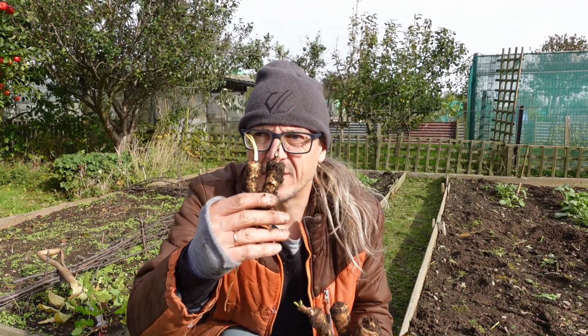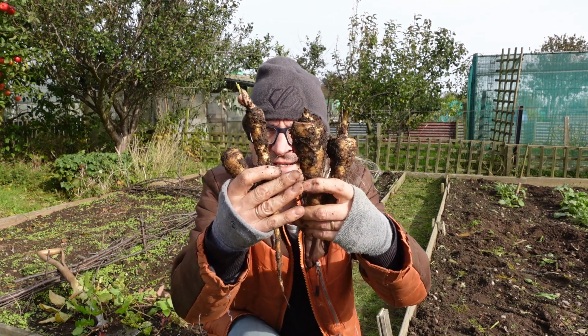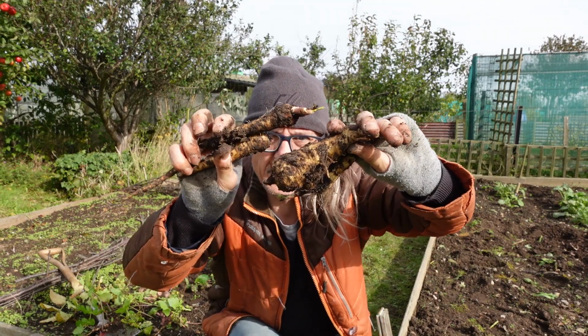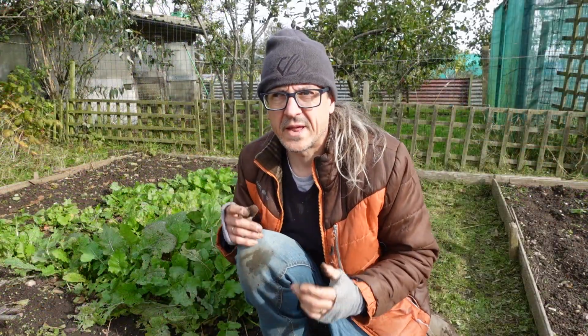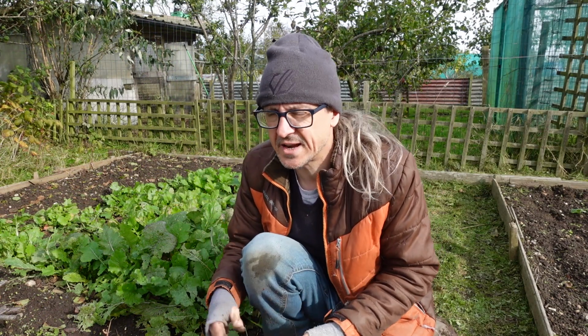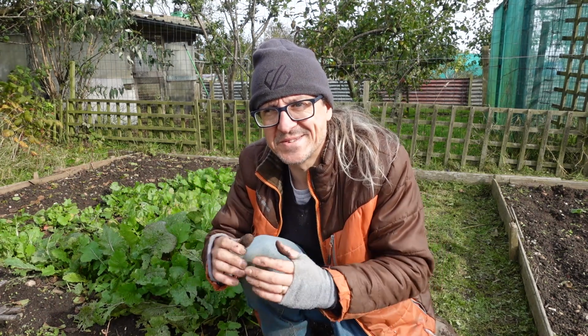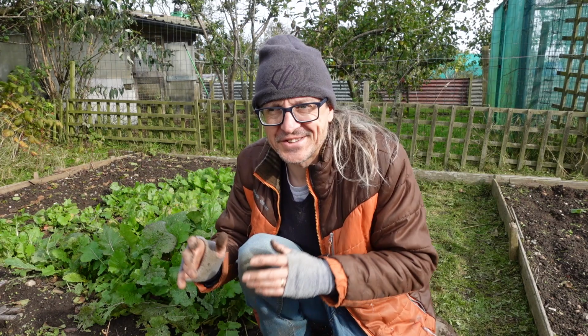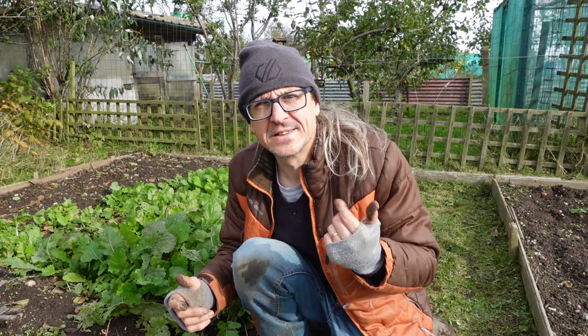Right, some smaller than others, but generally decent enough size. Time to move on to the turnips. Right, these are purple top Milan turnips, sown at the start of July. You can see these are breaking the surface of the soil, so you can see which ones are big and which ones aren't. So let's take a couple of big ones.